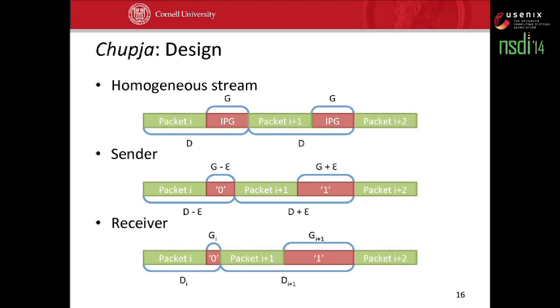So given that the interpacket gap is denoted as G and interpacket delay denoted as D, the sender simply adds or subtracts some number of idle characters, we call it epsilon number of idle characters, to embed messages. And as interpacket gaps will be perturbed by the network noise of the multiple hops of routers, the receiver can simply count the number of idle characters to decode messages out of it.